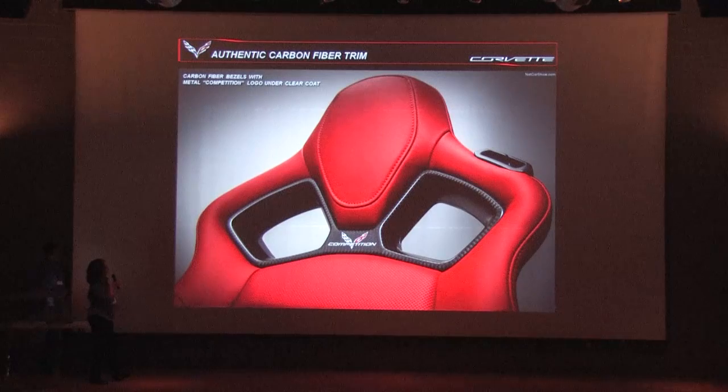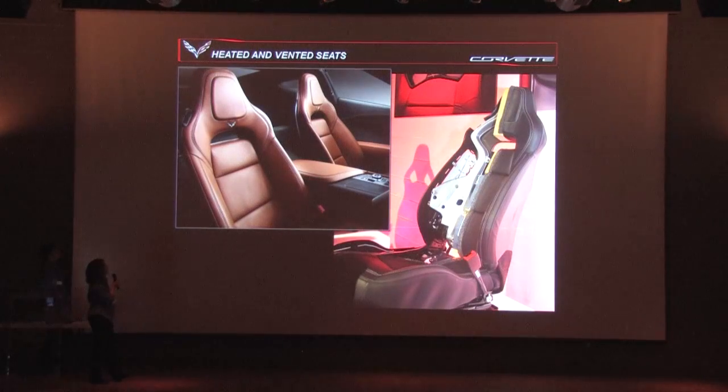This is the other carbon fiber piece, and it's on the GT seat. And we've also, in the seats, made some great improvements on that. We've included ventilation in the seats, and we've introduced the power recline now. So it's no longer a manual recline, it's a power recline.